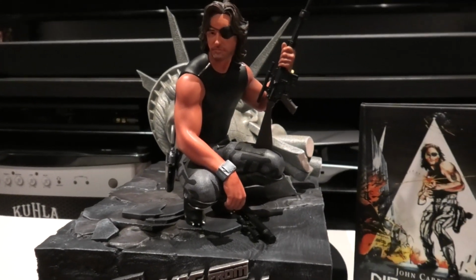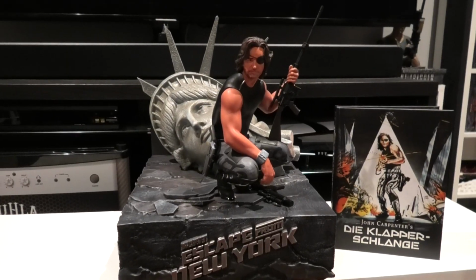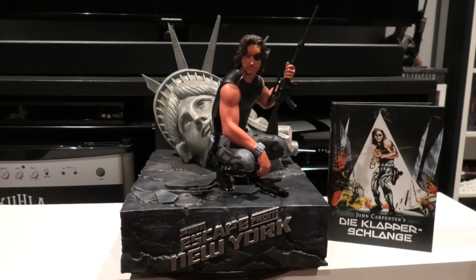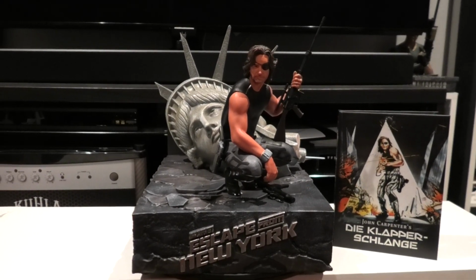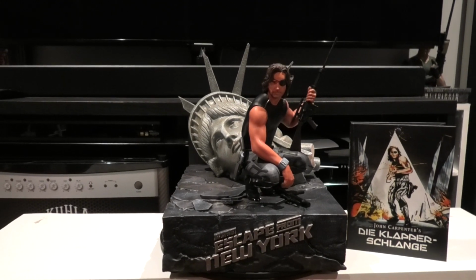Anyway, I am done, and once again, I hope you've got a good idea of how great this statue looks, and just its scale. But yeah, like I said, I'm still pinching myself that I have this in my collection, and it was a blast taking us around it. Right, so there you have it. That is my release of Escape from New York.